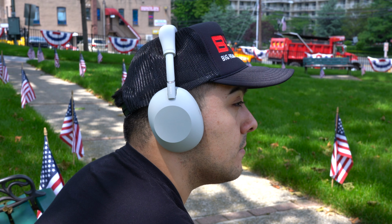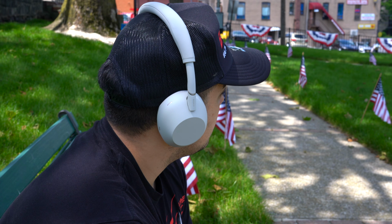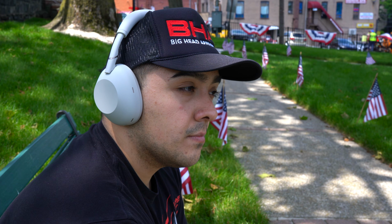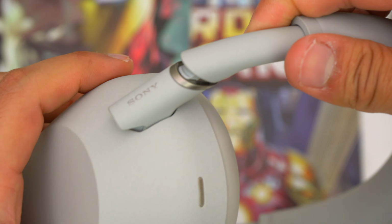But looks-wise, I think the Sony 1000XM6s look much sleeker and more low profile than the ULT Wear. And build quality-wise, both of these headphones feel good, but the Sony 1000XM6s might be a little more durable than the ULT Wear thanks to their metal reinforced hinges. But now let's talk about tech specs.